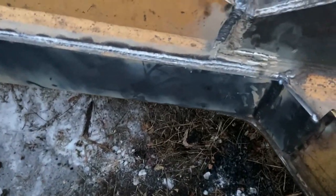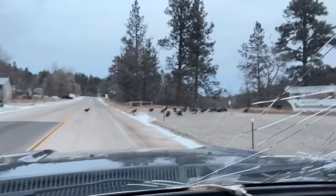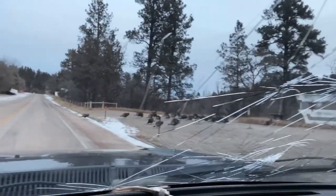So we'll come out here tomorrow. Jumping on here because it is day 2. Coming out to work on this skidder out here up by Hewlett, Wyoming, and it's a little bit of a drive out here, but oh dang, we got turkeys right in the middle of the road. Would you look at that?